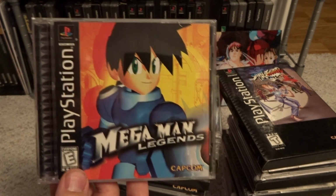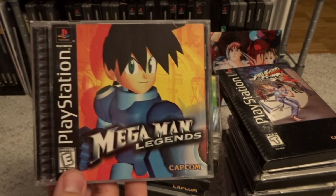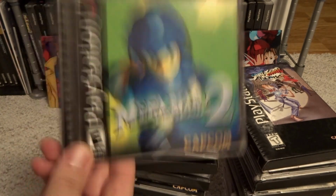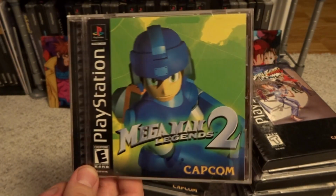I think people take that for granted because it's not so unusual today, but at the time, this was really weird to see, and there was quite a backlash, I remember, when this game first came out. But it was not enough to deter Capcom, because they also released the sequel, Mega Man Legends 2. This one came out a couple years afterwards.